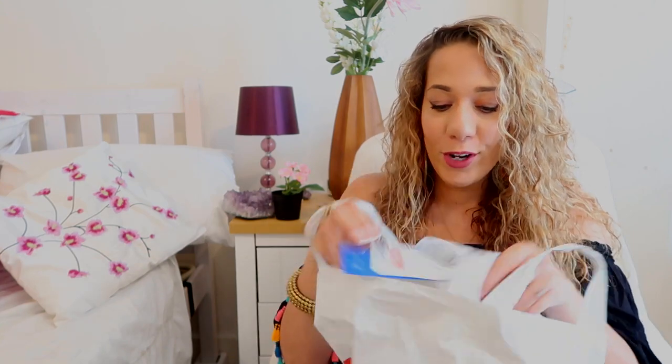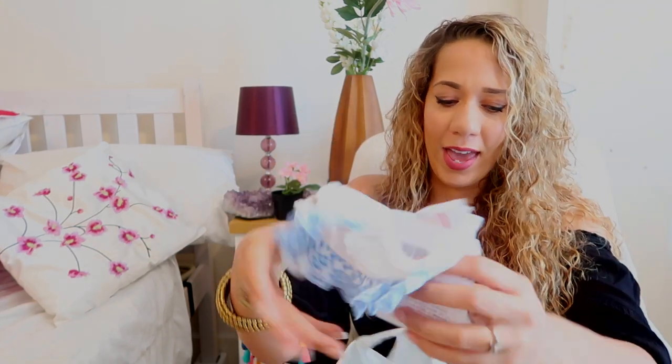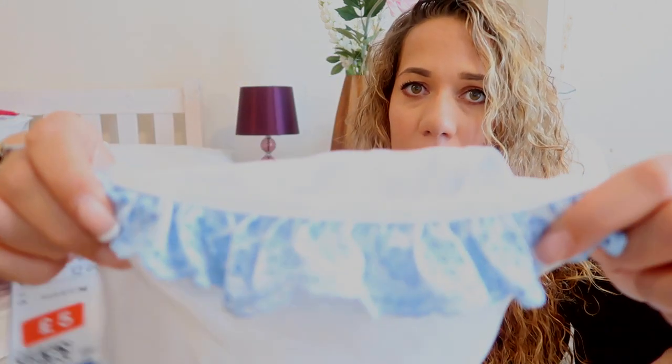And I just want to show you some of the bits I got. Not a lot, I have to say. However, still bargains, you know. So the first thing I want to show you, okay, it's this bikini bottom. Now, I just want to check the price. Yep, so this is £5. So these are open at the moment. But can you see these bikini bottoms?